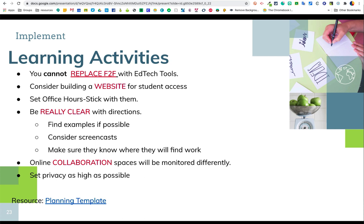So don't try to always find, well, I do it this way in person, so now I'm going to use this EdTech tool and do it this way online. We will have to think about learning a bit differently when we think about remote learning, and one of the first things we have to do is let go of that idea that it's exactly the same, it's just digital. It's not.